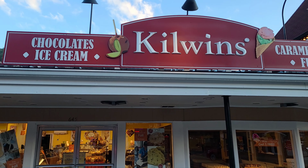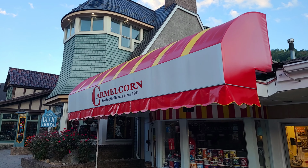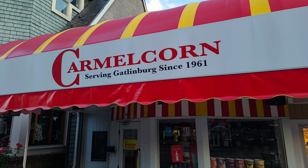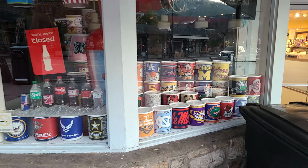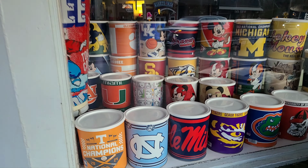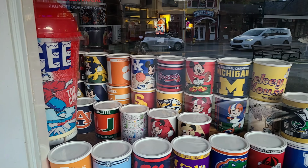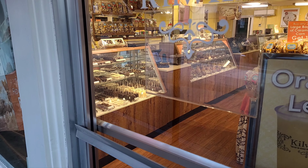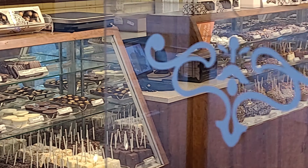And of course, another staple of Gatlinburg is Kilwin's and the caramel corn place. I guess they're two different places, but they've both been here. Well, this one's been here since '61. And you can get buckets of caramel corn with your favorite sports team on it, or with Mickey Mouse. And of course, Kilwin's with their candies, their fudges, caramel apples, all that stuff.